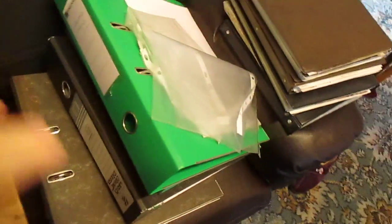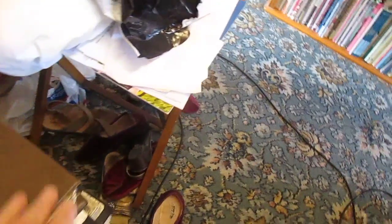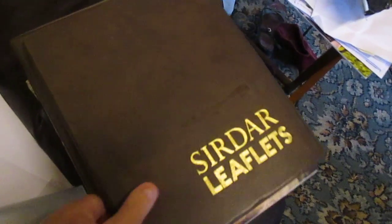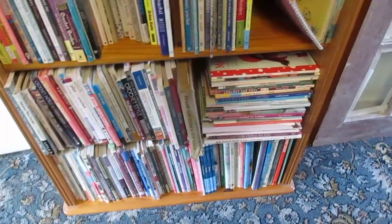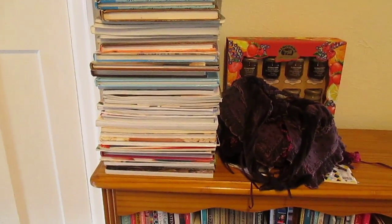These are more of the vintage single leaflets that I've gathered up over the years. If you're into vintage patterns, I'm your girl. And there's five of those. This is what I've done so far, putting books into the bookcase, trying to keep the ones I use more downstairs. This pile here is all going upstairs.